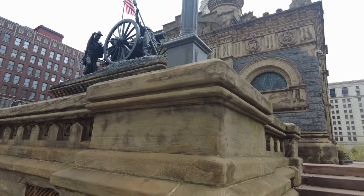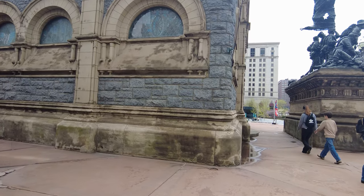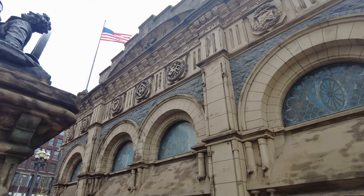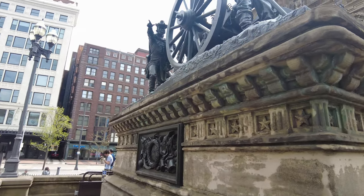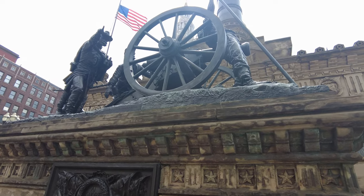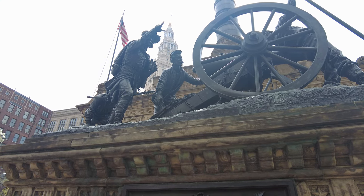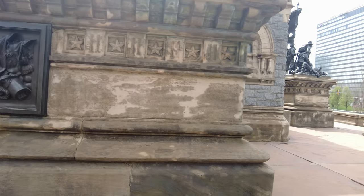Let me try to get up to the stairway level here so we can get a little bit closer to some of these statues. And we can see the impressive architecture of all this. All the detail. Nice shot of Terminal Tower in the background. That sunlight's kind of bright, so it may be clouding the picture a bit.